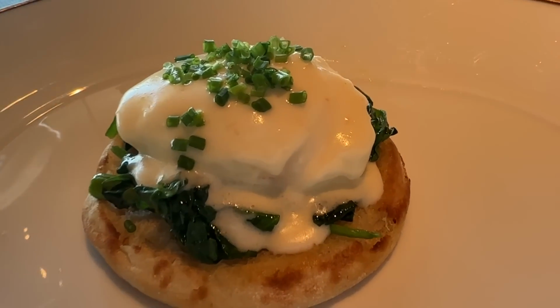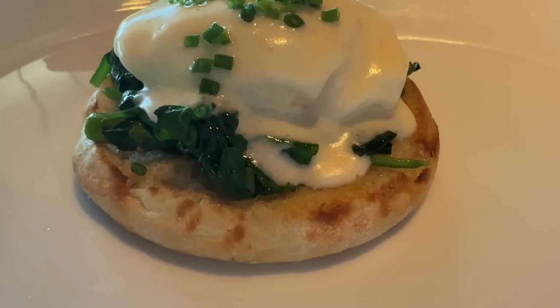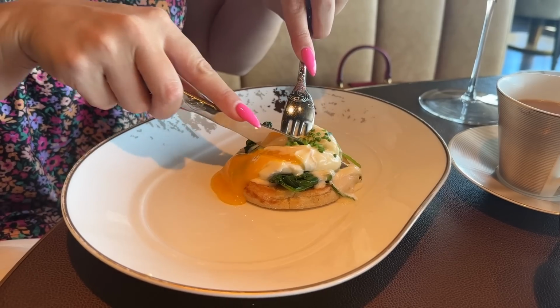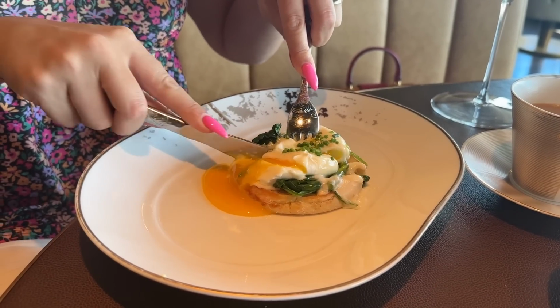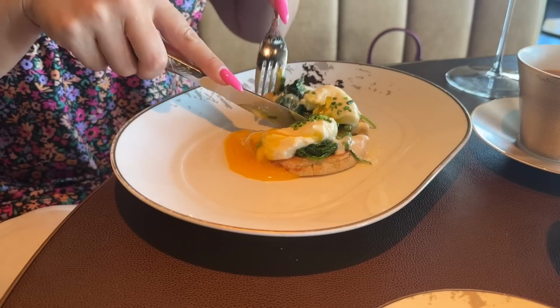And then it was on to the egg course. I went with the spinach, asparagus, and Mornay sauce poached eggs, basically an eggs benedict, kind of like an eggs Florentine. And my favorite thing about these egg dishes is they ask you how you want your egg cooked. I love a runny, gooey egg, so that's exactly what I asked for, and it was cooked to perfection.